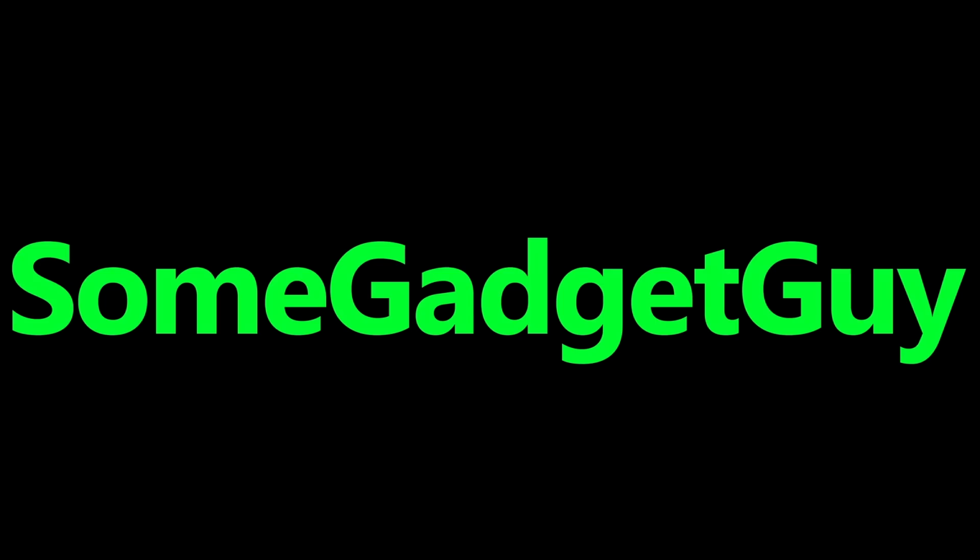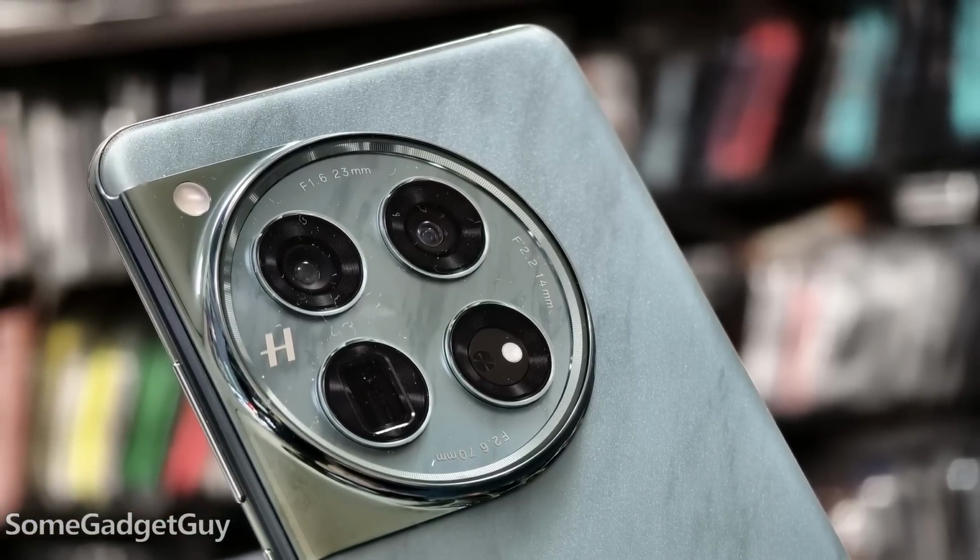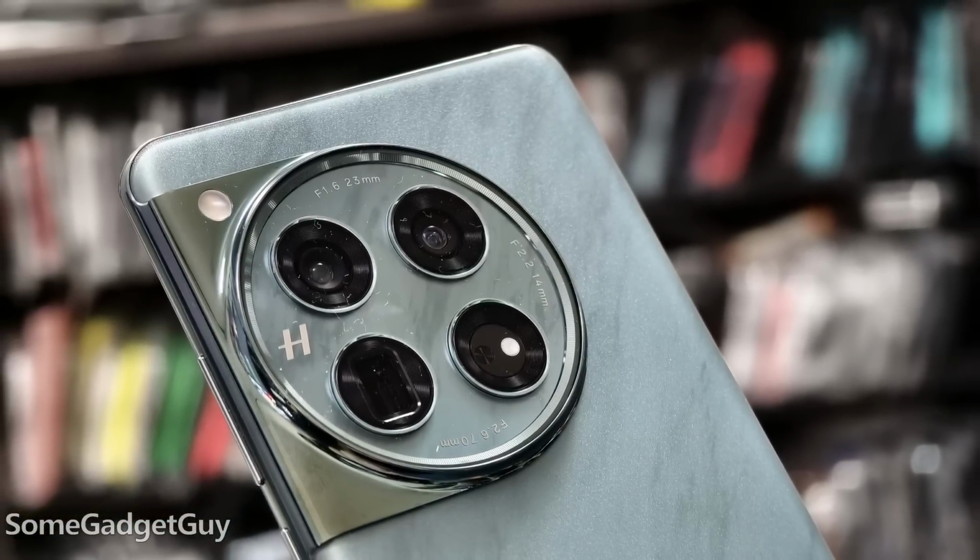Yeah, this one's gonna be short and sweet, relatively speaking. We waited for a couple updates. The OnePlus 12 continues to impress. It's a solid all-rounder camera, and Oppo is making some very smart decisions with this camera hardware.